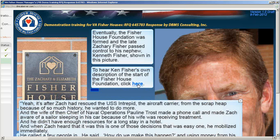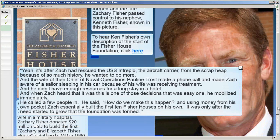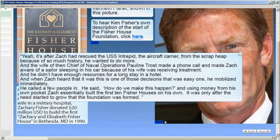Well, yes, after Zach had rescued the USS Intrepid, the aircraft carrier, from the scrap heap because of so much history, he wanted to do more. And the wife of then Chief of Naval Operations, Pauline Trost, made a phone call and made Zach aware of a sailor sleeping in his car because his wife was receiving treatment. And resources for a long stay in a hotel. And when Zach heard that this was one of those decisions that was an easy one, he mobilized immediately. He called a few people in. He said, how do we make this happen? And using money from his own pocket, Zach essentially built the first 10 Fisher houses on his own. It was only after the need started to grow that the foundation was formed.